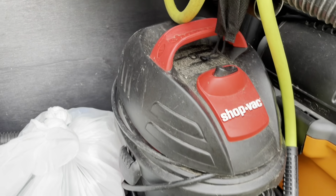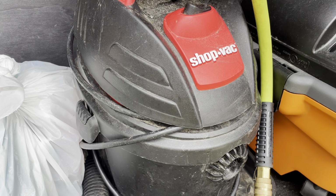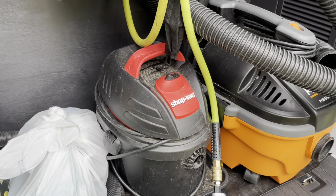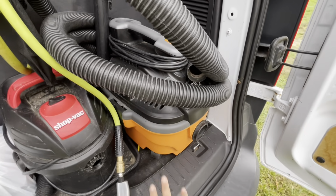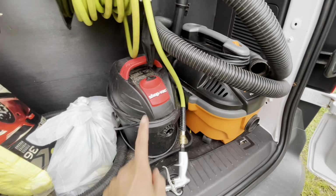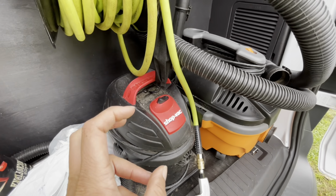This handy dandy little tiny shop vac is just one that I had in my cabin, but I decided to kidnap it and use it in my extraction process because I did not want to go back and forth between my good Rigid vac, between wet and dry. That just would have been a gross mess. So I wanted a whole separate shop vac designated for extracting.